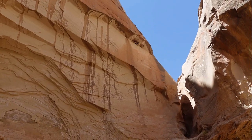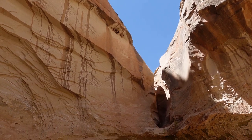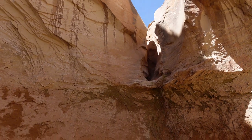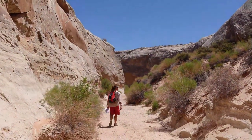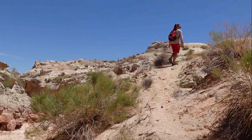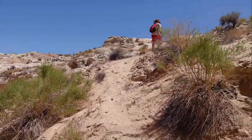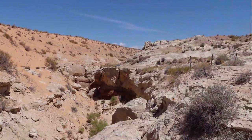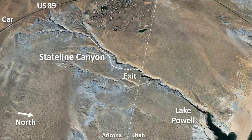Interesting drip marks and also some nests up there made of mud on the ceiling. There's that final drop, yeah, maybe 5 metres. Just past the drop, canyon opens up. We've got an old ruined fence there, and a trail actually leads out of the canyon here at the right. But you can continue down to have a look at Lake Powell, if it still exists, and then just rim walk back to the car.